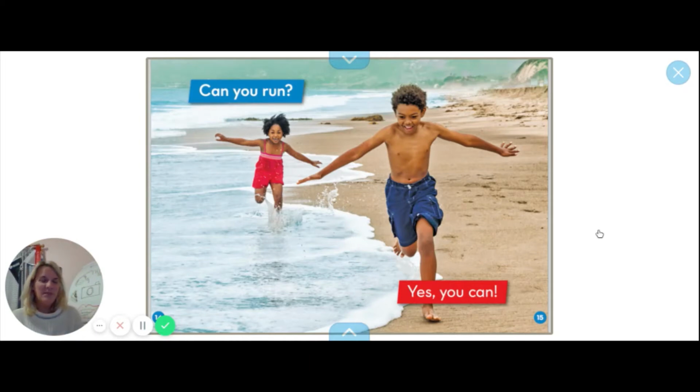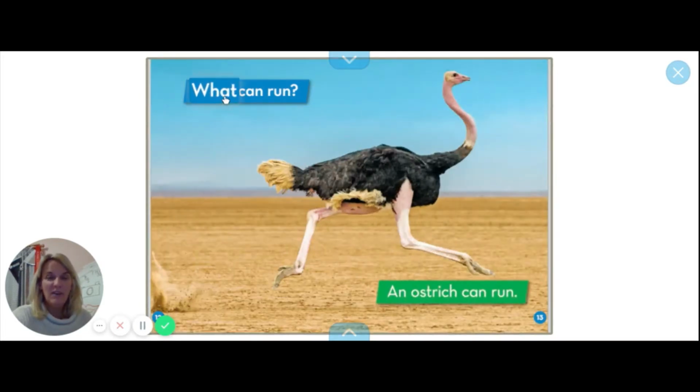So, boys and girls, that was a fun book. Did you notice something happening over and over again? On each page, there were some words that happened over and over. It asked you a question, what can run? Then it had an animal. Then it used the words can run over and over again. That's the kind of book that we're going to be writing today, boys and girls.